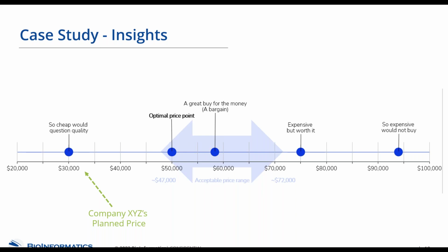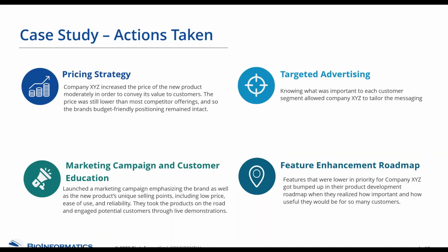What's the price where it's expensive but it's worth it? What's the price where it's a great buy for the money, it's a good bargain? And what's the price where it becomes so cheap that they start to question the quality? And that price right there is right around where the company had planned to price it when they went to market. So what actions was our client able to take?